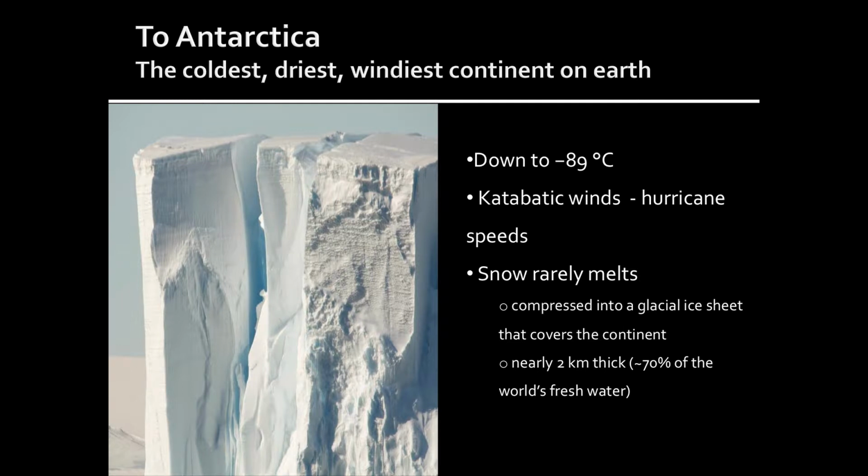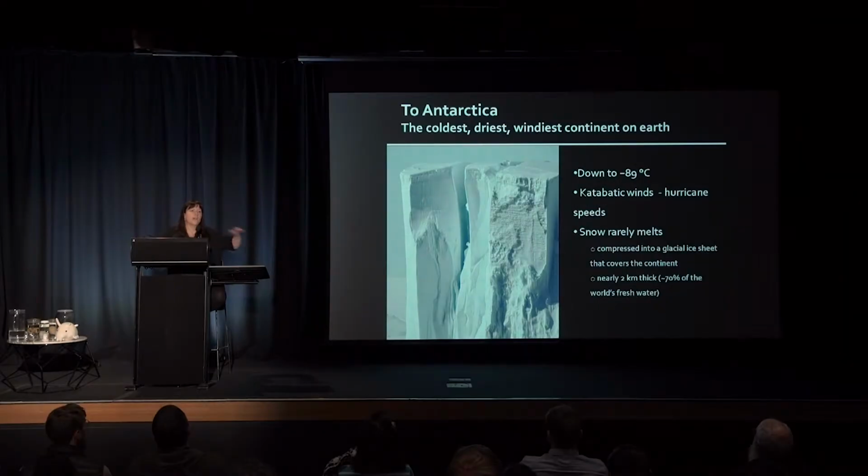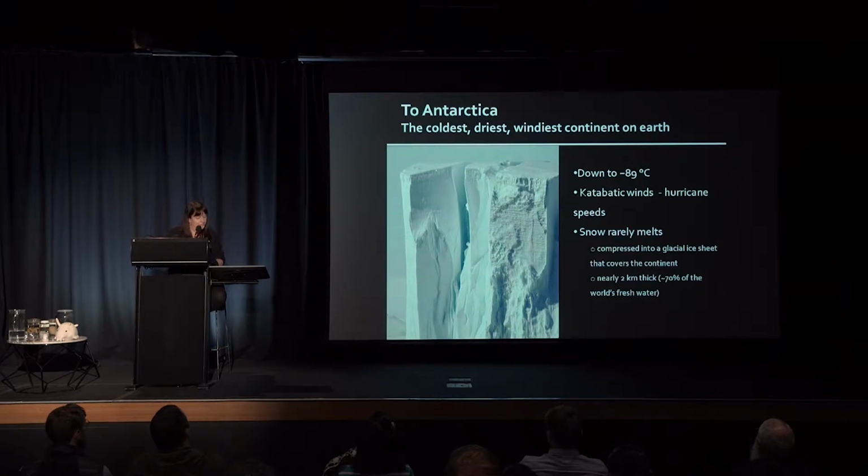There are katabatic winds that roll off the mountains and come to hurricane speeds. And one of the really important things for tonight is that the snow rarely melts there, so instead it sort of just piles up and starts to compress and form these glacial ice sheets. And they can be nearly 2 kilometres thick and have about 70% of the world's fresh water, so that's an amazing amount of water that's held in those ice sheets.